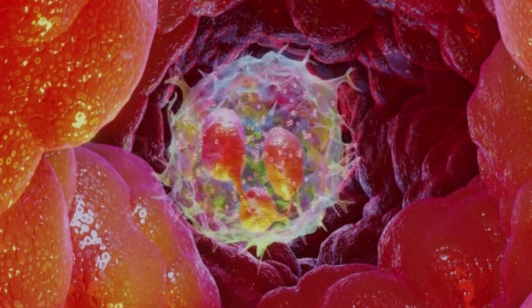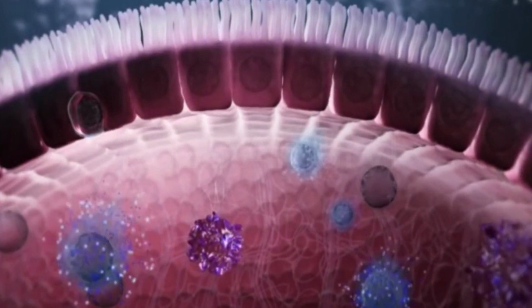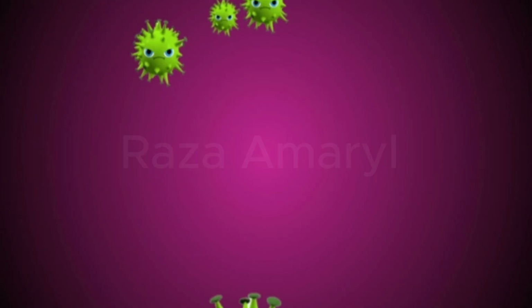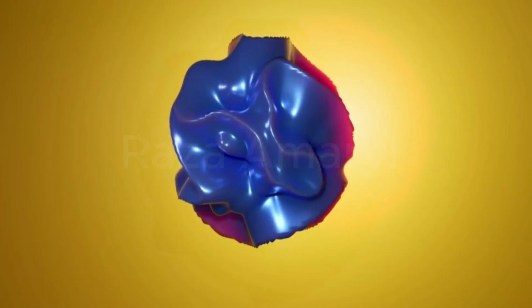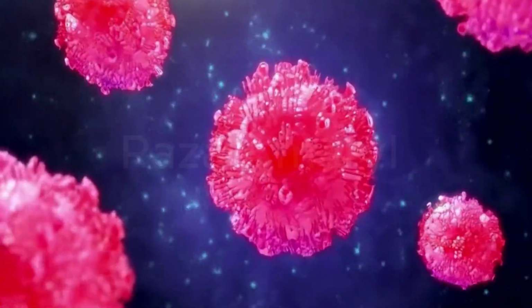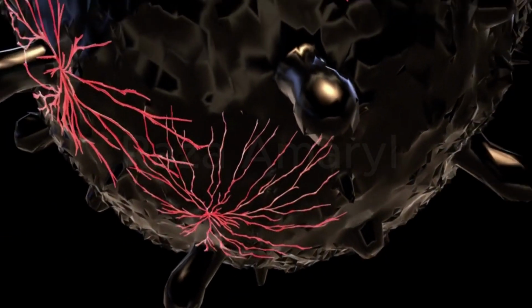1. Innate immunity. This is the first line of defense and includes physical barriers such as the skin and mucous membranes, as well as immune cells like neutrophils, macrophages, and natural killer cells. These cells can quickly recognize and respond to pathogens.